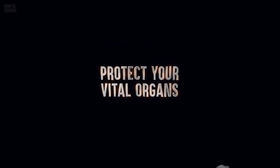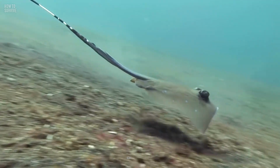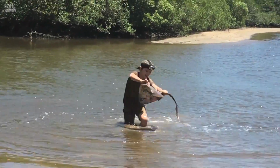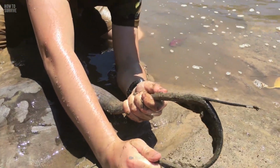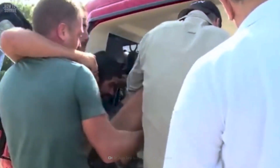Step 4. Protect your vital organs. If the stingray's barb enters your abdomen or chest cavity, that could kill you due to the tissue death caused by the venom being too close to your vital organs. And the barbs on the spines are so sharp they can inflict serious damage if you pull them out. So instead, seek medical attention immediately.